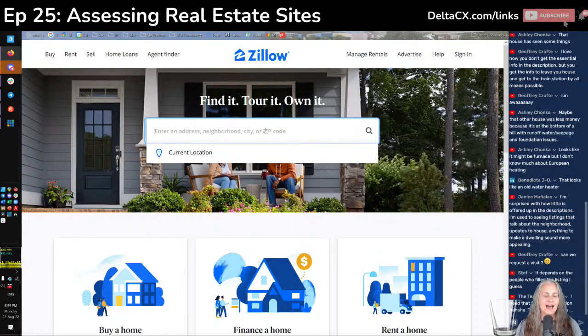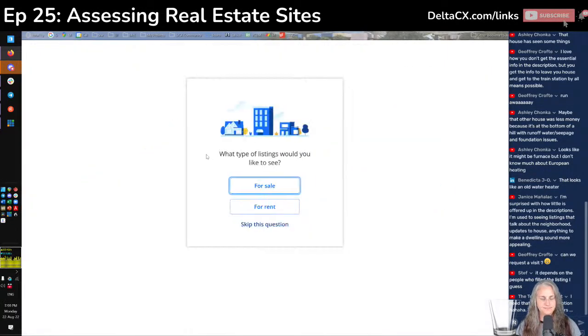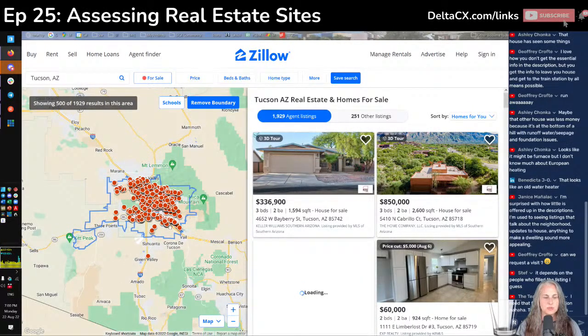Good luck. So let's imagine now, of course, Zillow and Redfin are going to be American. We're going to have to pick American areas. Now, in 2005, I moved to Tucson, Arizona, sight unseen. I knew nothing about Tucson, and I decided I was living there. So let's take a look at Tucson, Arizona, and one of the, sale.